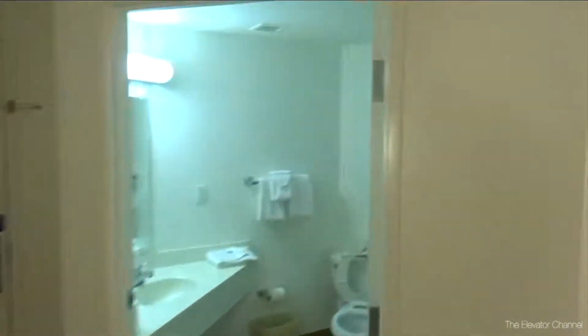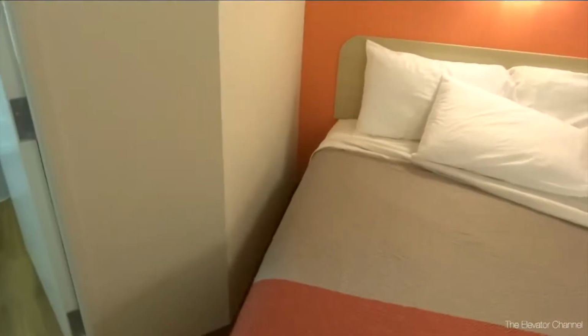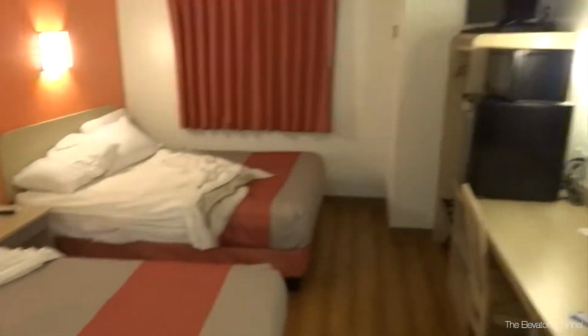Let's take a look at the bathroom. Which, this is an interesting layout. So they kind of make the small room work by cutting this wall down. So, I mean, there's not really much space on the sides of the bed, but it doesn't really feel like it. This is actually a very small room, but it's just decorated in a really effective way.